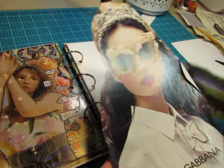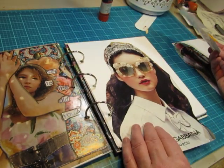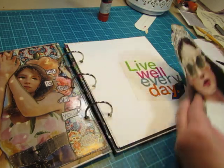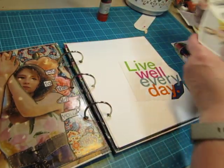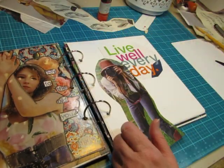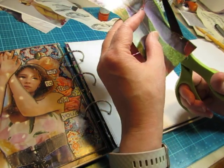And then I like her too, because she's just dazzling. And that's a good way to live well every day, to just do yourself up. I like her. And this one looks like she's living well. But I think I'm going to go with the photographer as I laid it down here together with this. I really liked it. So I'm going to trim her a little closer. I'll have to find a background.